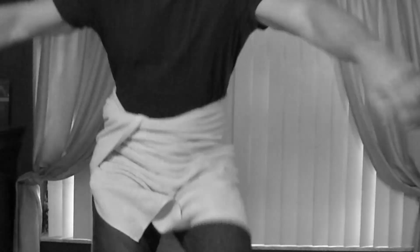And this is the one, like, I'll get out of the shower and I'll dry myself off, and I'll even wrap it around my body like so, and use it as... can't really see too well. Well, let's try that again. Can't really see too well, but it acts as a skirt. I'm not hurt.